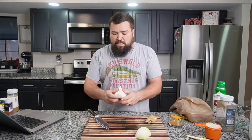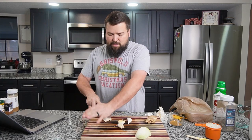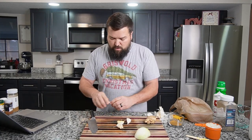Okay, last and certainly not least is the garlic. And I think we need four cloves. There you go, four cloves of garlic. Let's peel those and mince them as well. These are big cloves of garlic, holy cow.